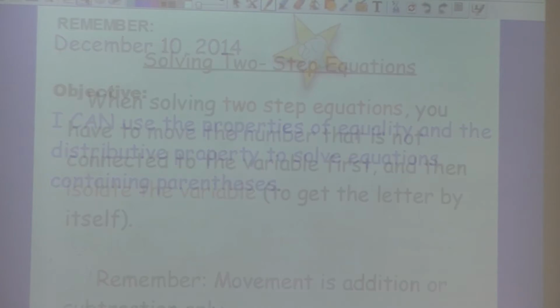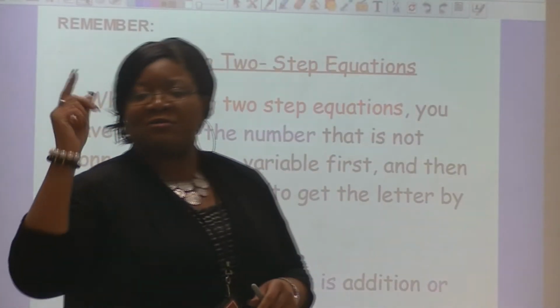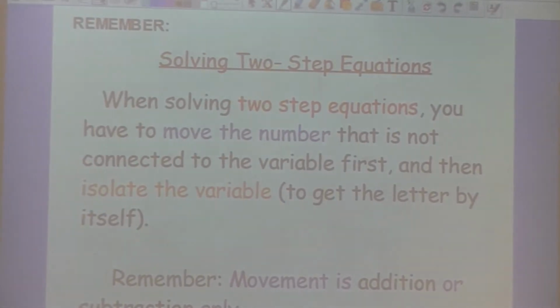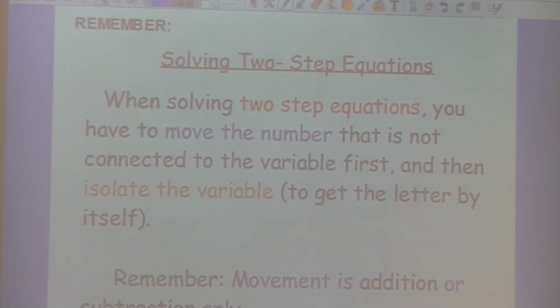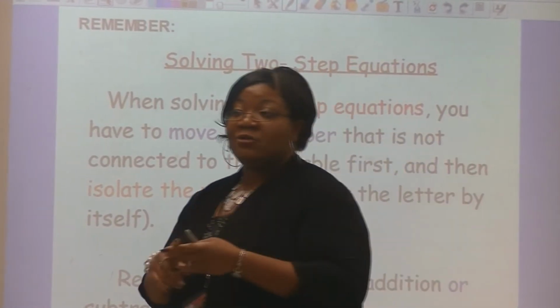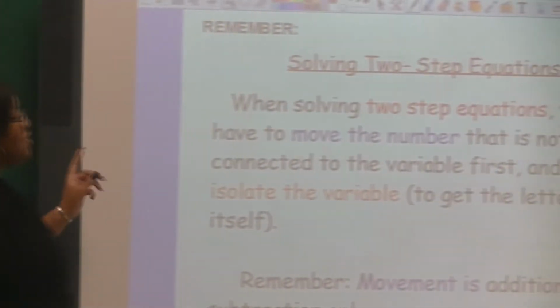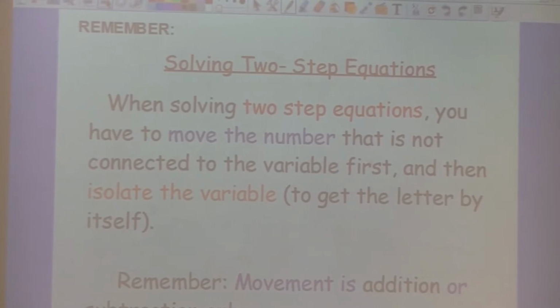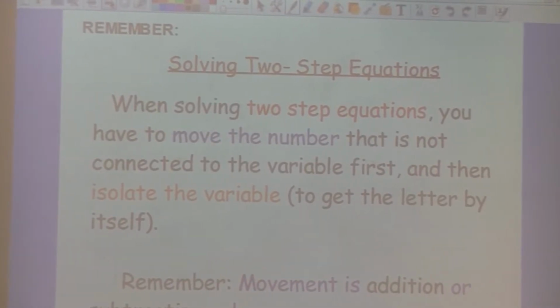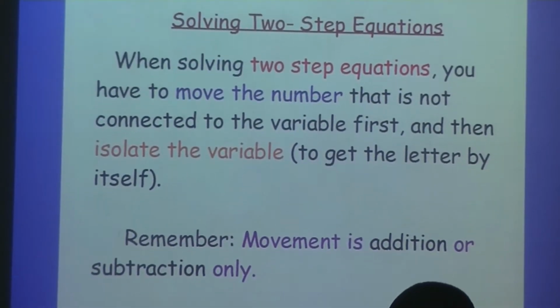So now, on your paper, remember that when solving two-step equations, who can tell me the first thing that we did whenever we had to solve our two-step equations? It was something I told you all to do first. Yes, we must do the opposite of something. But remember I said to box something in? Box the one that has the letter in it, which is the variable. And then move something over. So remember, when solving two-step equations, you have to move the number that is not connected to the variable first, and then isolate the variable to get the letter by itself. Okay? So remember, movement is addition or subtraction only.